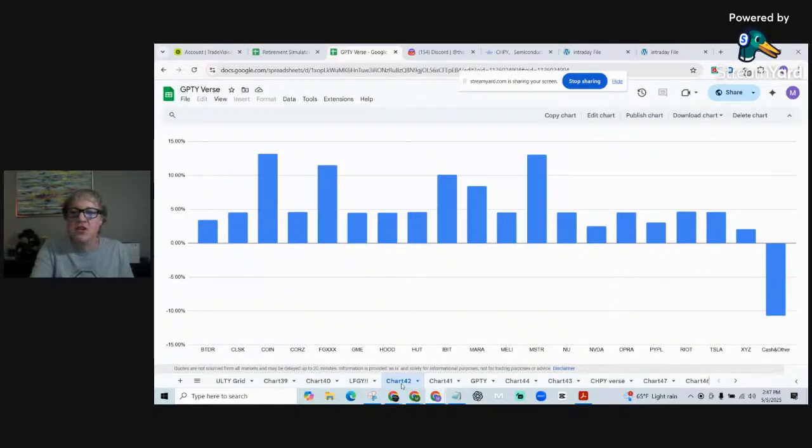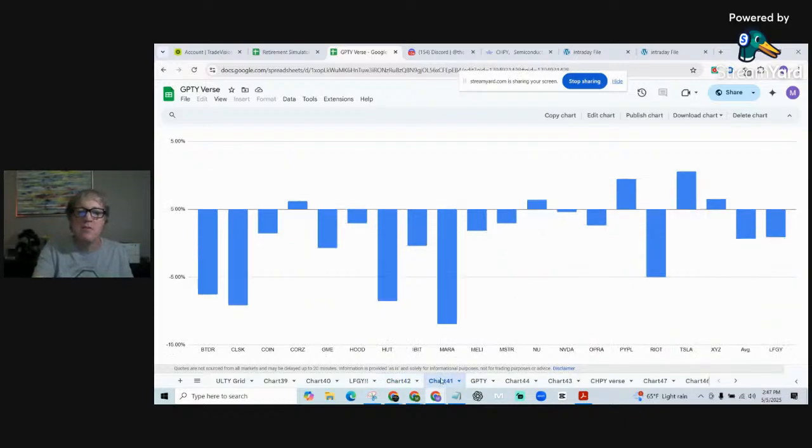GPTY verse. Now, this is the GPTY allocations. Now, I'm going to be sure to download the latest allocations at the end of the day, and hopefully Jay and the traders got this negative cleared up over here, this negative 10% cash. We'll see. We'll check in on that tomorrow. Probably something got exercised, but something else hasn't cleared yet. There's probably a difference in the clearing or something. I'm just guessing.